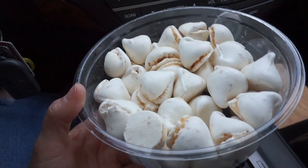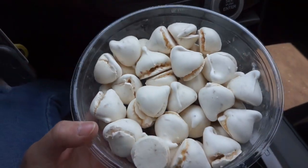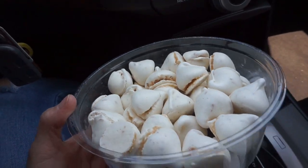So after here, we're going to go to my ortho to get my braces fixed, and after that we're going to go to TJ Maxx and then the Dollar Tree store, because tomorrow I'm planning to do a cleaning video and also organize my kitchen. Oh my gosh, these are so good, delicious.